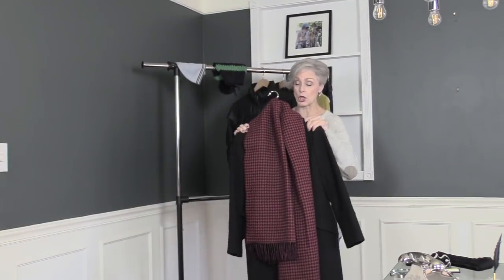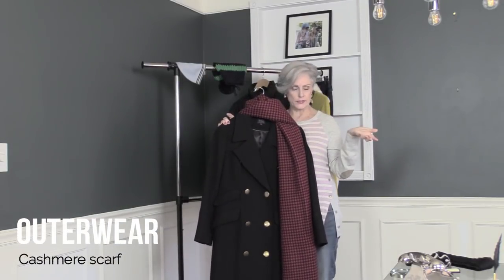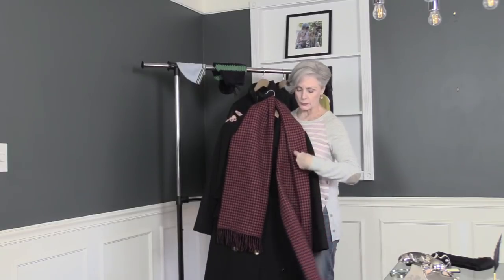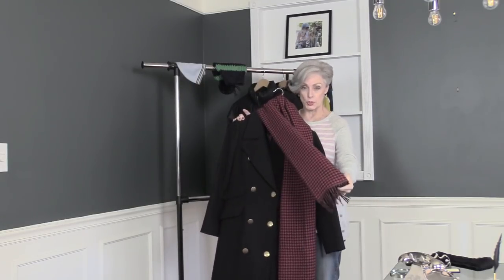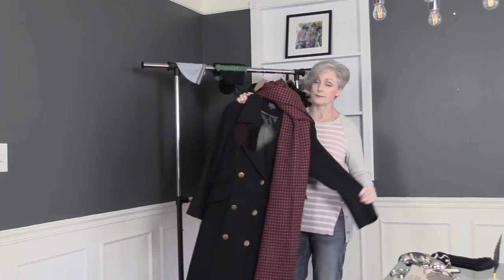And over the top of your coat, a beautiful scarf is really important, and it keeps your neck warm, and there are lots of fun different ways that you can tie it. But this happens to be a cashmere. This is a houndstooth pattern, so it's black on one side and red and black on the other side. But cashmere, there again, is a beautiful material that keeps you warm in the winter time, and is a little bit lightweight as well. But you definitely need a scarf.